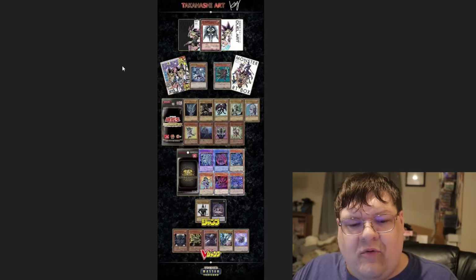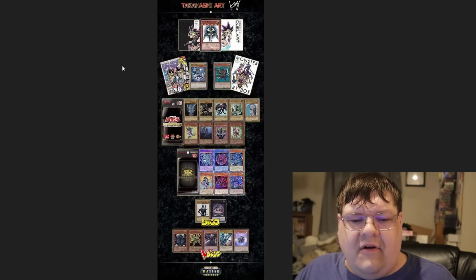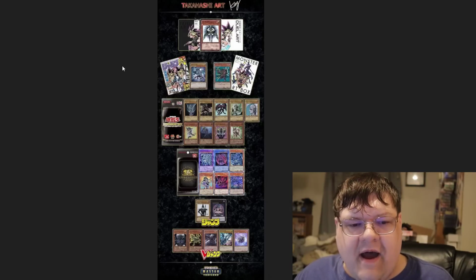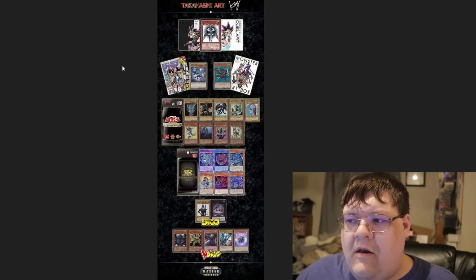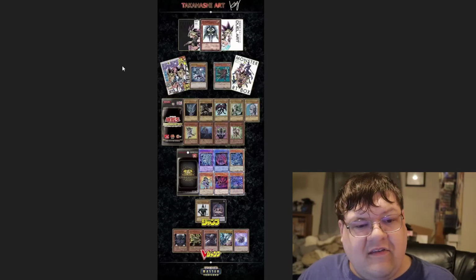I also don't think the Blue-Eyes art with Kaiba on it, I don't think we're ever going to see that either. But there's an opportunity here for the community to look past the crazy buyouts and things that are happening for a product like this. I think it'd be nice. I really do.